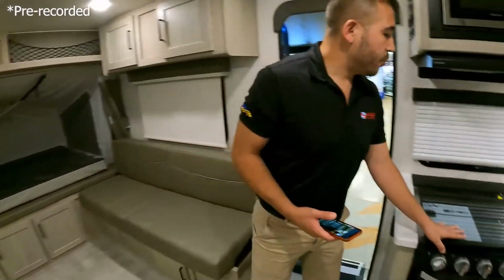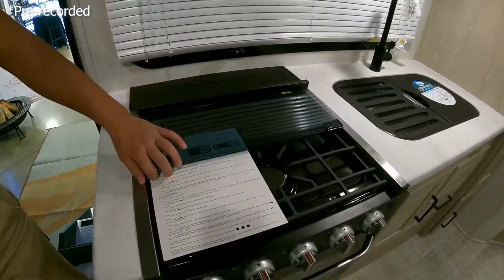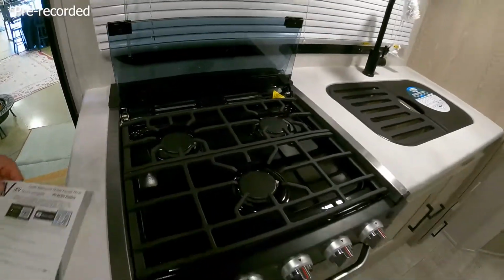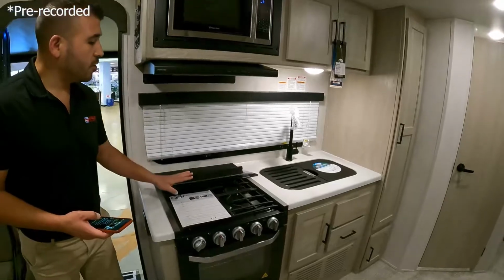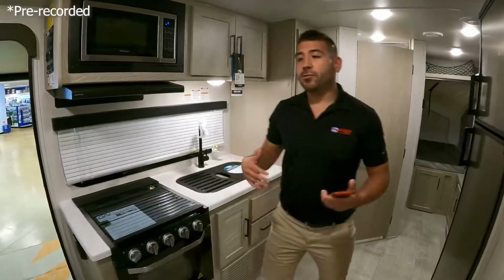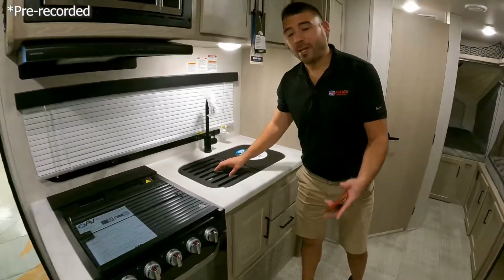Here we are in the kitchen. We have the 3 stovetop burner, okay? We have the glass cover so that we can get some more counter space when we're not using it. Okay, so just very functional. It allows us to entertain and to sleep and to house a lot of people here in this room. And that's what I like about it.